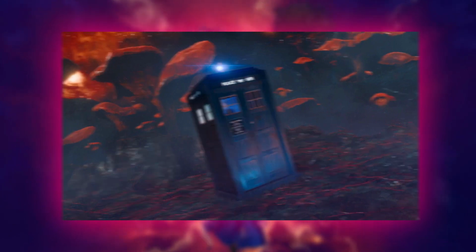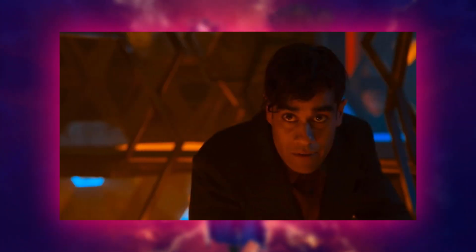Then we have the Master saying, "Can I let you in on a little secret?" and a shot of him in the TARDIS. And why is he in the TARDIS? Well, my theory is that maybe at the beginning he quote-unquote kills the Doctor, and then they take him prisoner to try and work out how to stop her from dying, or something along those lines.